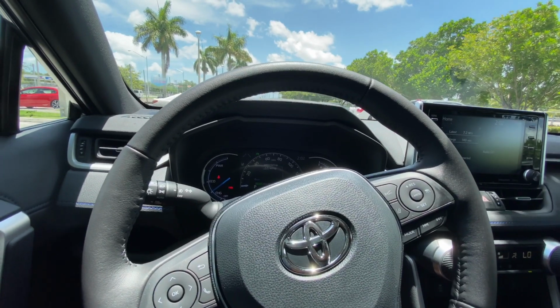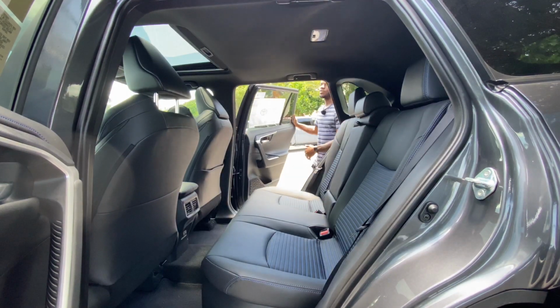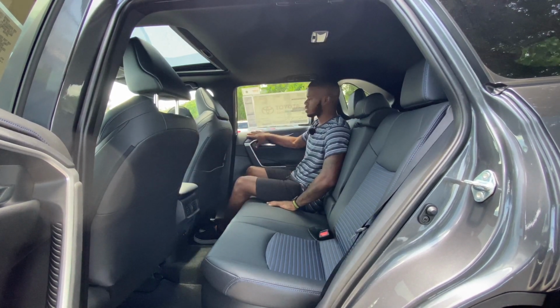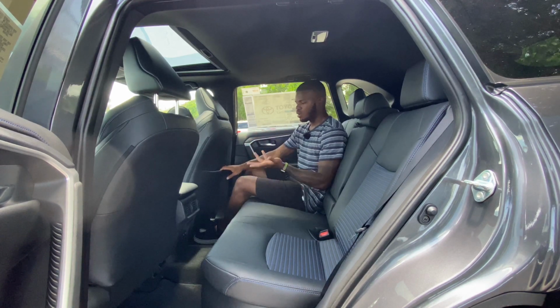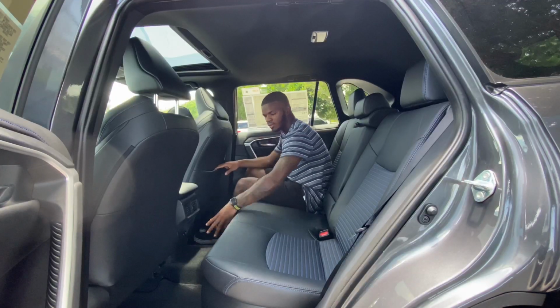Let's hop into the back seat of the RAV4 hybrid. The materials are going to be a soft touch, just like in the front seat. So Toyota didn't cheap out when it came to the materials. There is one map pocket back here with rear air vents, two quick fast charging USB ports. The floor back here is nice and flat.